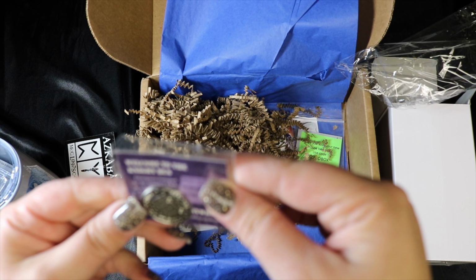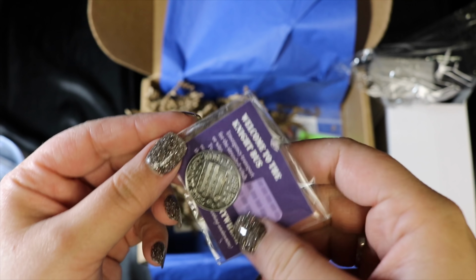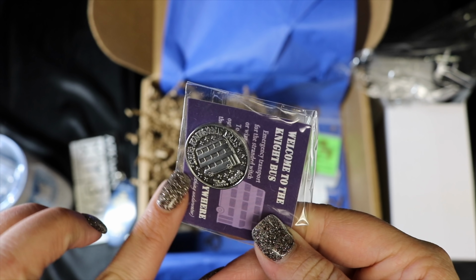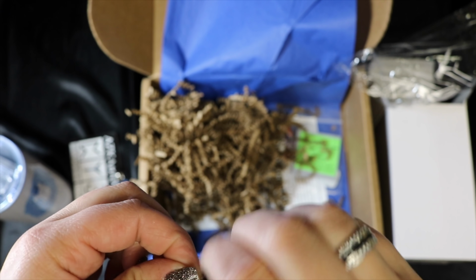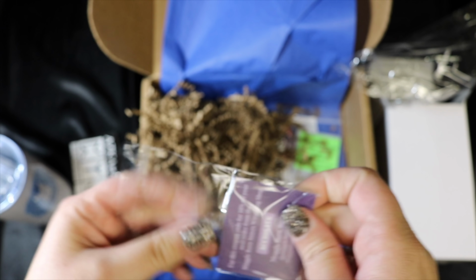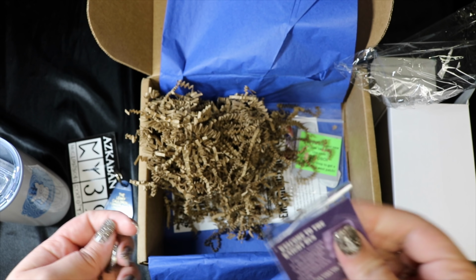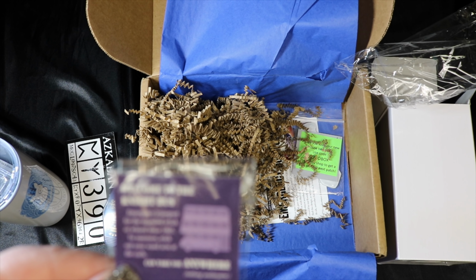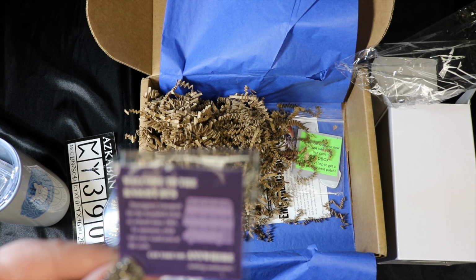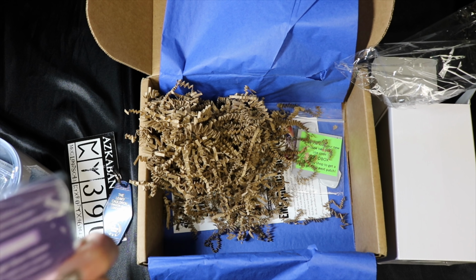What is this? Oh, okay. So this says, "Welcome to the Night Bus," and it's a little Night Bus coin, and it says, "The Night Bus, established in 1863." Let me open this up. That is so clever. I love this. And again, I'm sorry I sound so hoarse. I feel just as crappy as I sound. So there's that. Okay. It says, "Welcome to the Night Bus, emergency transport for the stranded witch or wizard since 1865. To summon, stick out your wand arm at the curb, and it can take you anywhere. Nothing underwater." That's awesome.